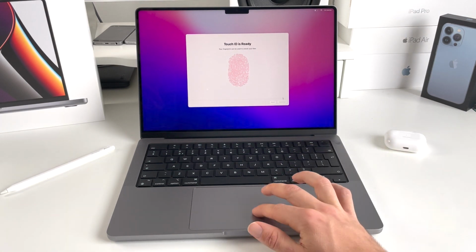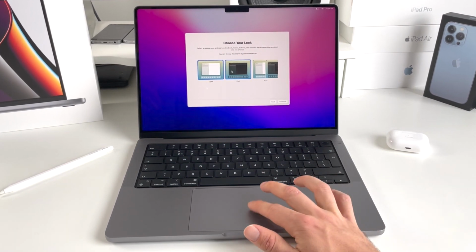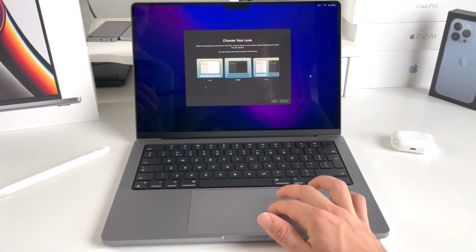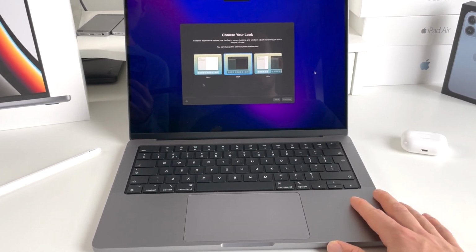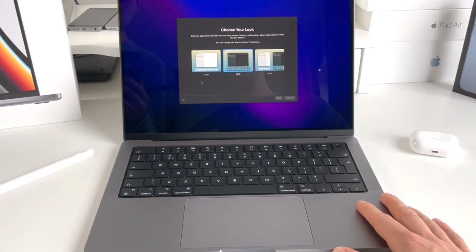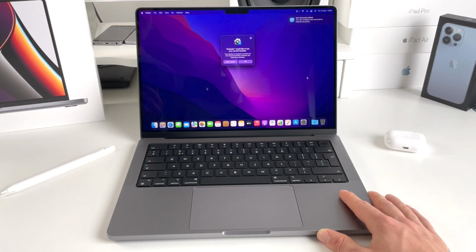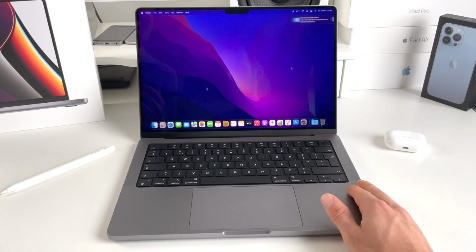Hit continue. Choose the look you want. I love the dark one. This can be changed in system settings later on. Look at that beautiful background. And there you go. You have done the fundamentals for your new MacBook.